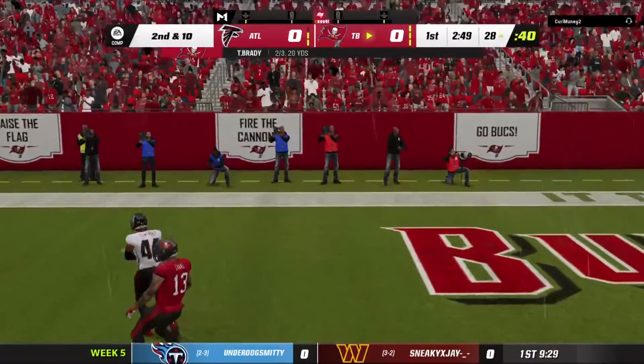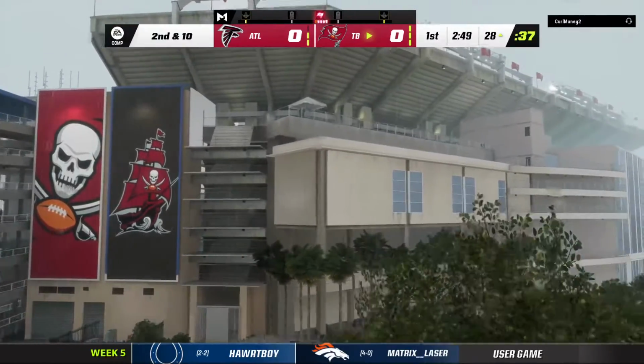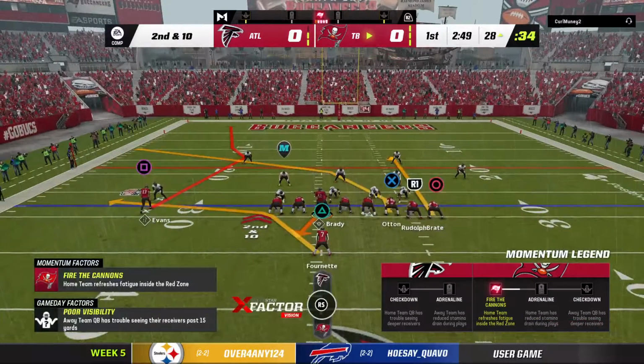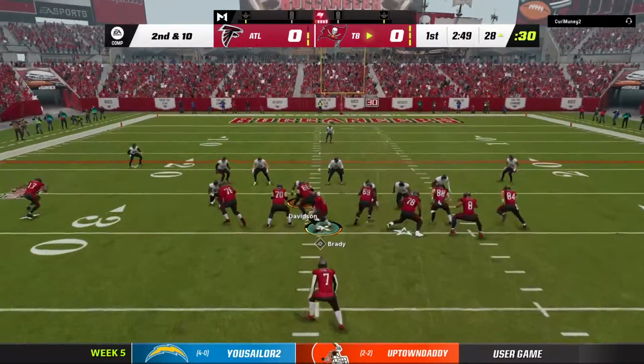Now a throw to the end zone on first down, but it winds up incomplete. And we're going to see this offense try and spread the field a little bit and utilize the outside third of the field, especially against man coverage. But that time, the defense was up to the task, forcing the incompletion.